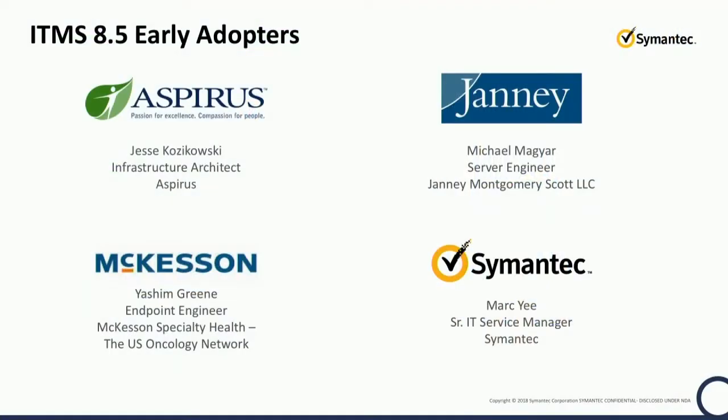So I'm proud to have 4 of our early adopter customers here with us today. So guys, I'd invite you to come on up to the stage and join us, and we'll ask some questions here. So give them a hand, guys, for being willing to go first. Mark, Jesse, Mike, Yashim, really appreciate you guys joining us and being willing to talk about your experiences with the software.